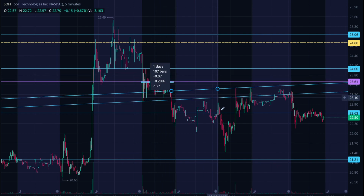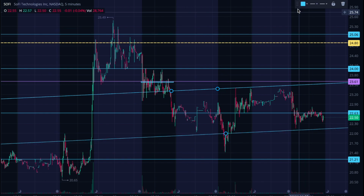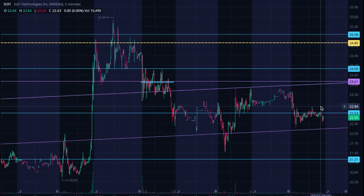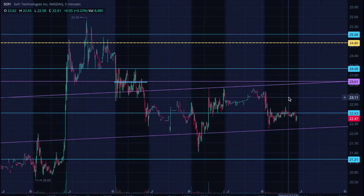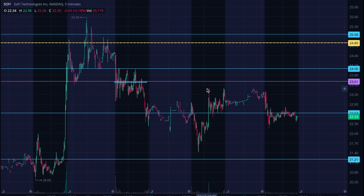What we're essentially in right now, and this is just going on for a couple of days, so this isn't anything insane, is a bit of a consolidation channel that is moving slightly upward. So yes, we're red today, but in terms of this consolidation channel that's been going on for the last couple of days, it is slightly upward. But that said, it is mostly just sideways, and in my opinion, SoFi is waiting to figure out what its next positioning and next move is, in terms of a big up or a big down.